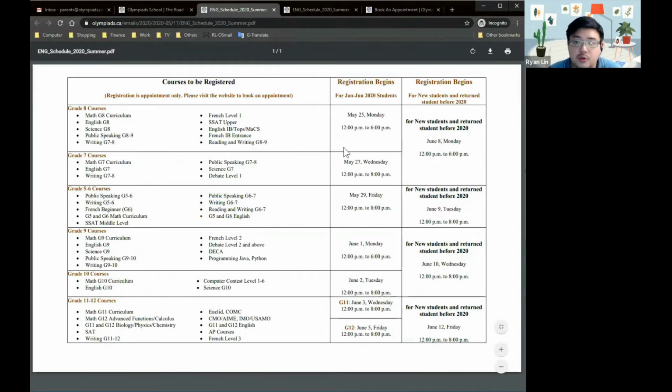For new students and returning students before 2020, you will have different dates. For grade 8 and grade 7, it is on June 8th, Monday, again from noon all the way to 6 o'clock in the afternoon. Now, please be aware of these actual dates. These are the dates that the booking system will actually be available for the corresponding grades. Now, let's go to the actual booking system.